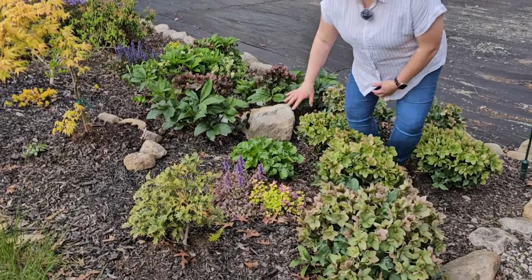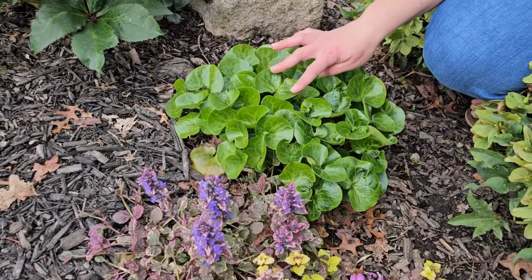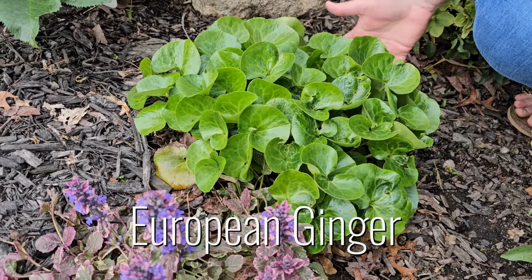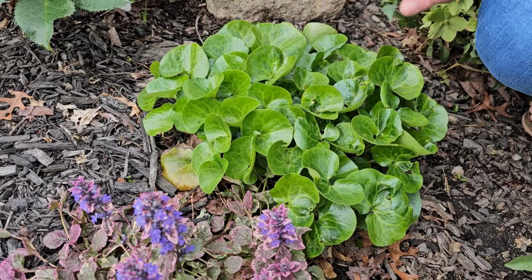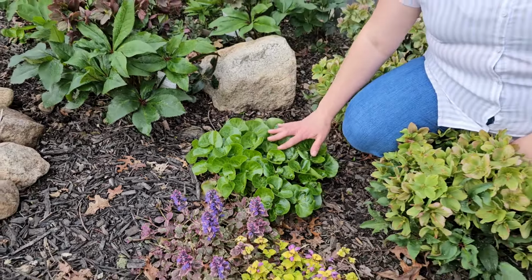And here in this back woodland border, I have several ground covers, and right beside the Burgundy Glow ajuga that we just talked about is this really beautiful ground cover. This is called European ginger, and it has a really beautiful shiny green foliage that almost looks like a lily pad. Now this is a perennial ground cover that does die back in the winter, so it will go dormant for the winter and then it'll emerge in spring with all of this beautiful new green foliage. It's been really slow to grow here in my garden. I've had it for several years, and this is as big as the clump has gotten, and it likes a moist soil.